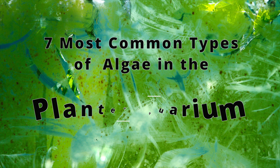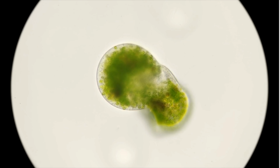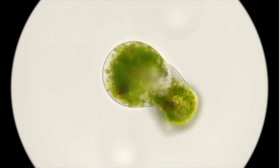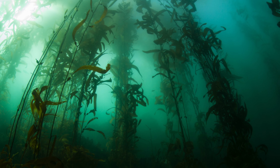Well, if you've kept an aquarium before, chances are you've dealt with it. Algae is a plant-like organism that often finds its way into our aquariums uninvited. It ranges in size from single-celled microscopic organisms to giant kelp forests as tall as 10-story buildings.